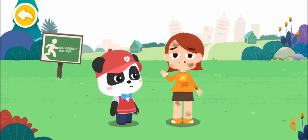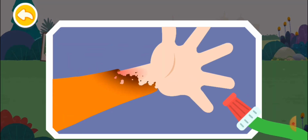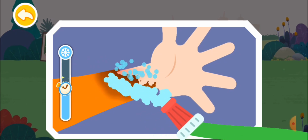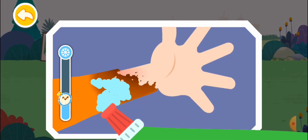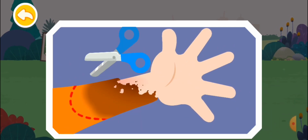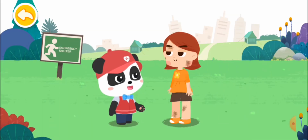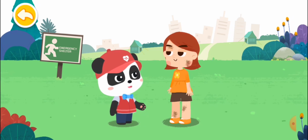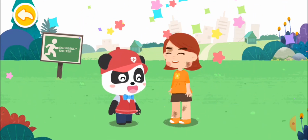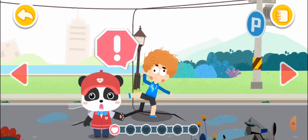My arm was scalded. It hurts. I am coming to give first aid. Rinse with clean water to cool the wound. Cut off the clothing near the wound. You need to go to the nearby hospital for further treatment. Okay, Kiki, thank you so much. You're welcome. Let's search for the injured in need of help.